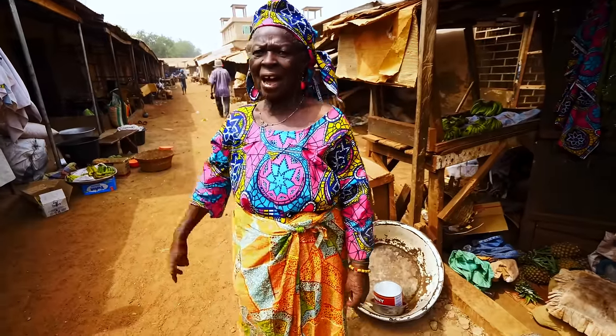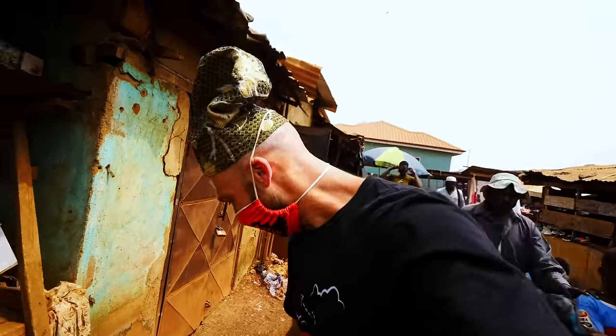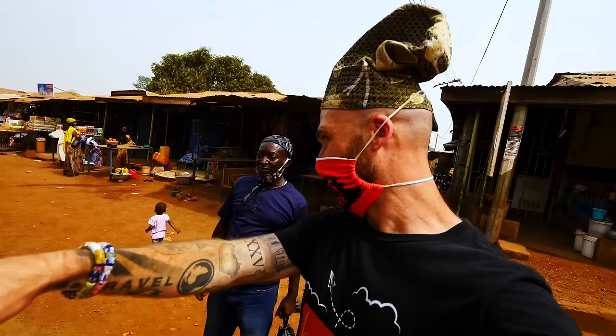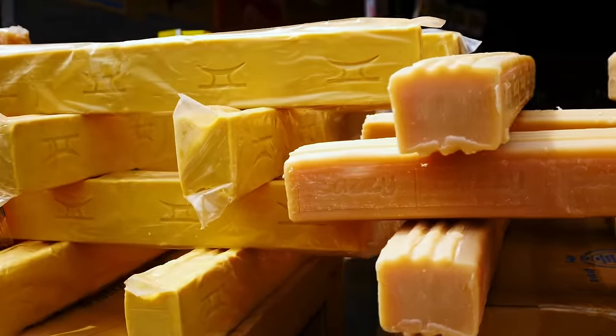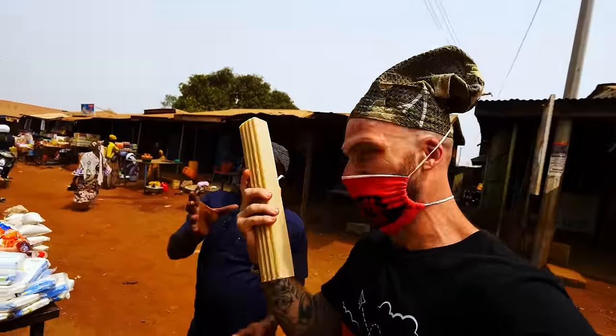So this lady, she's a fruit vendor. A lot of pineapples, a lot of calabash, right? So this is it right here. Wow. I've never seen soap this big. Wow, okay. I know, but they haven't cut it. Yes, it's so huge. Bar soap. So it has the lines to be cut, but I've never seen it like that in its original form.